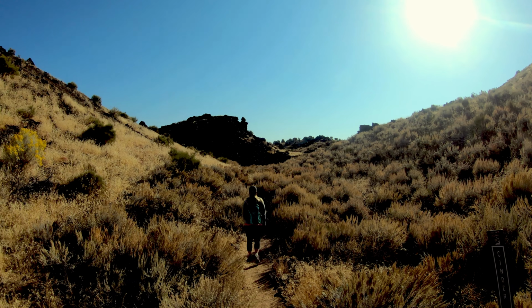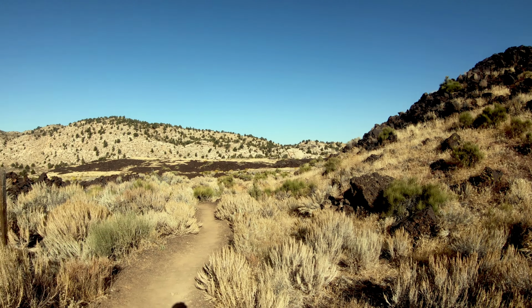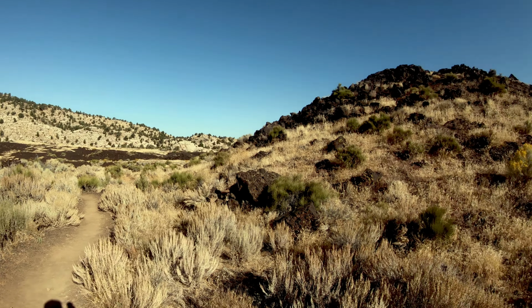All these jagged, dark rocks everywhere. This is all lava from a dormant volcano that erupted, I don't know, hundreds of thousands or millions of years ago. We're excited to be up there because once we get to the top, we'll get to look down into the volcano a little bit.